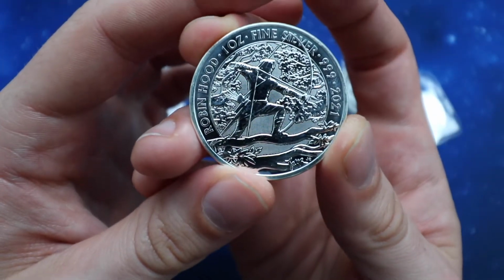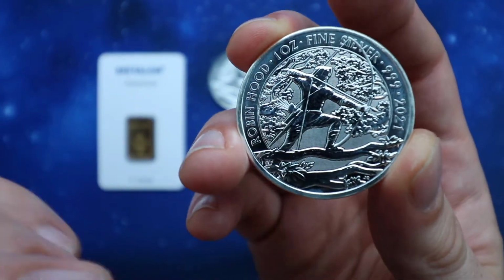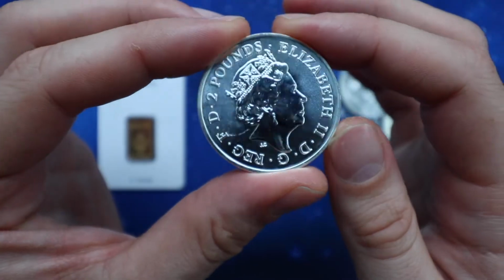He's got his bow and arrow, and he's got his hood up, and he's in the trees, no doubt one of the trees in Sherwood Forest. So yeah, it's quite an apt design to put on a precious metals coin.